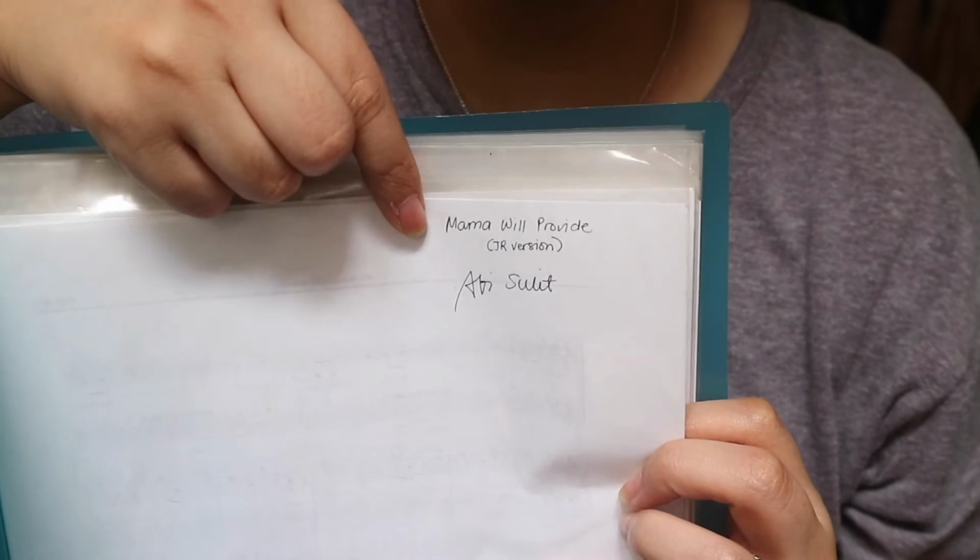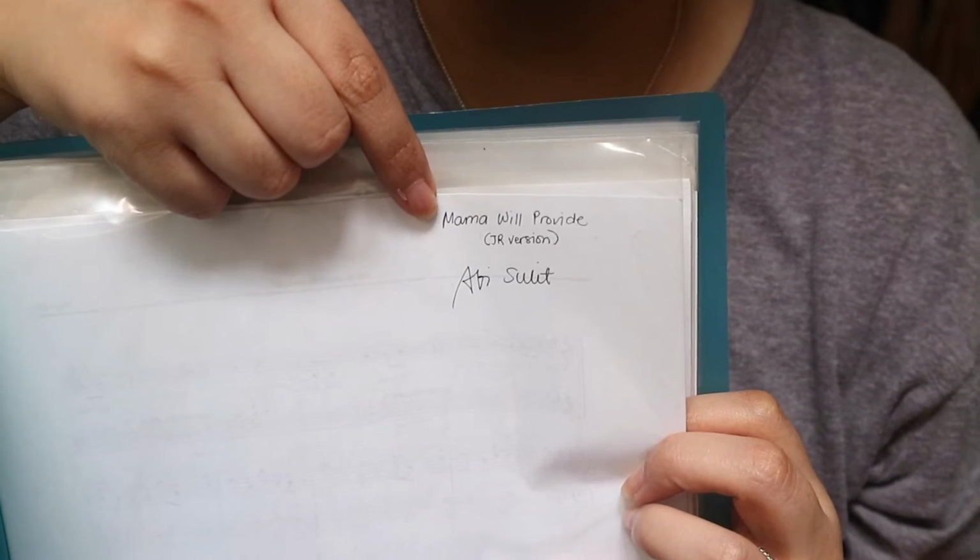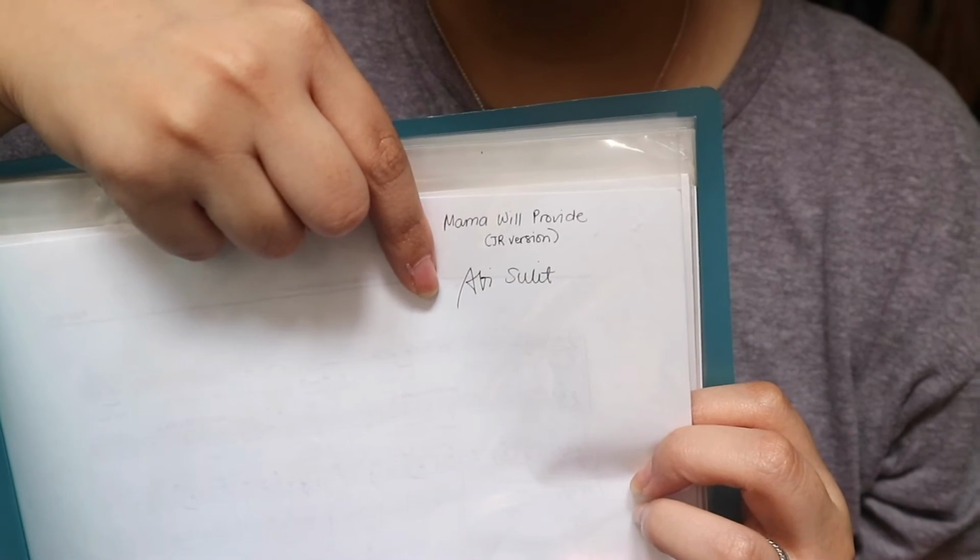It's a clear book. So it has plastic sheets inside. And what I do is I have one plastic sheet per song. Alright, so this one, for example, I actually label the score. I put the title of the song. Yes, I sing Mama Will Provide. And I put my name.